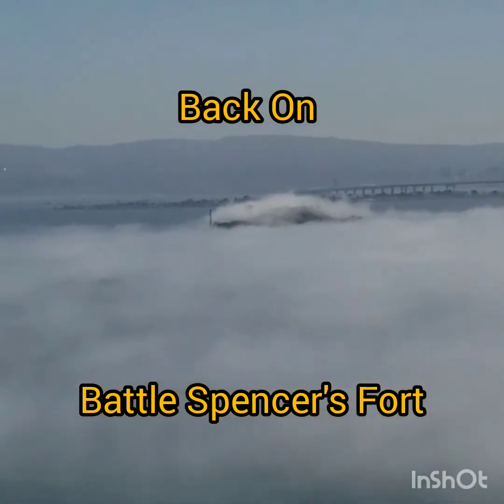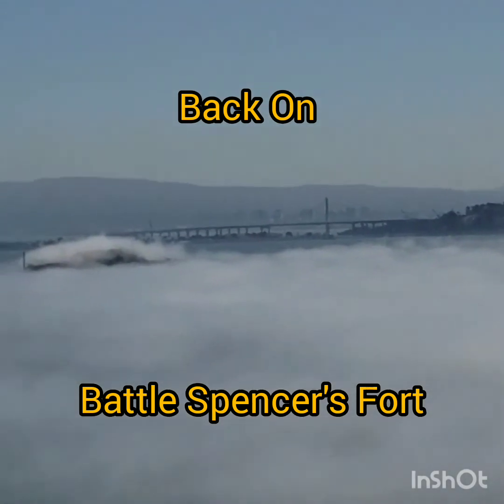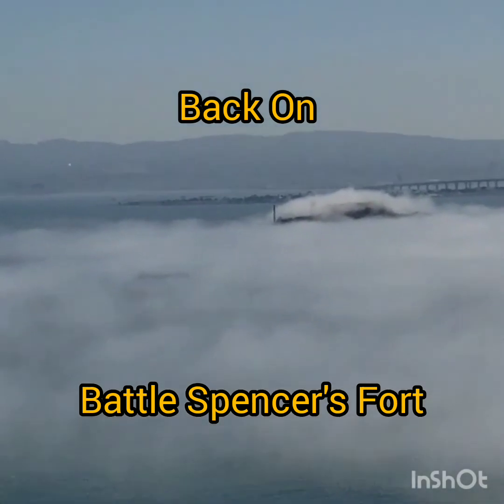Look at that, guys. That's Alcatraz right there. Well, actually, I think, no, that one over there is Alcatraz, but either one, look at that. That island's really covered with fog.